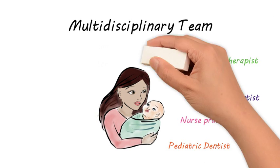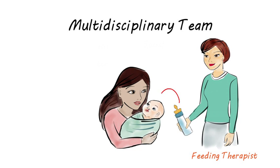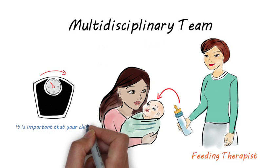Soon after your child is born, you will meet with a feeding therapist. The therapist will help you to find the best way to feed your child before the surgery. This may require special feeding bottles and techniques. It is very important that your child gain weight and be healthy before surgery. Children with cleft lips or palates have a hard time feeding and have to work much harder to feed than other babies.